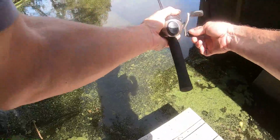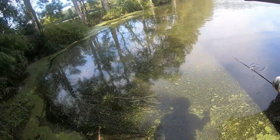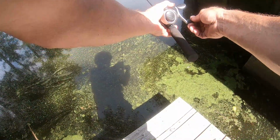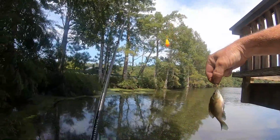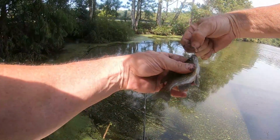I mean, it could have been the same fish repeatedly. No, it wasn't. But they're obviously over there. There we go again. On another piece of bait. No bigger than a pencil eraser.